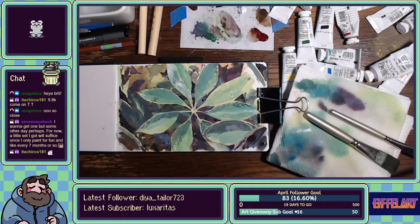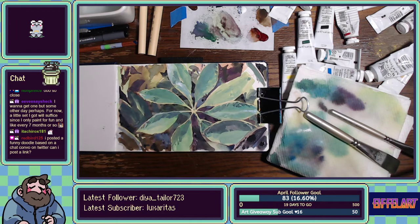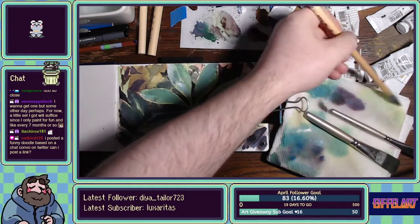Okay, I'm gonna call this one done. It's a really fun little first page for our book.